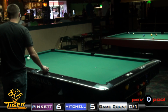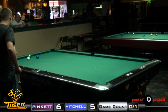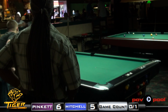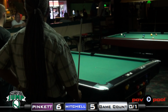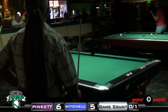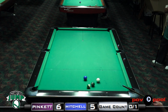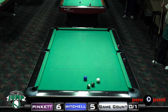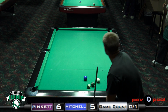Okay, there's a one rail bank right here on the four ball. I don't know what he's looking at right there. Oh, he's looking at a bank combo. Why would you play that? I love the one rail bank, Kevin. Oh, on the two ball, not the four ball. Sorry about that. He's looking at the score.